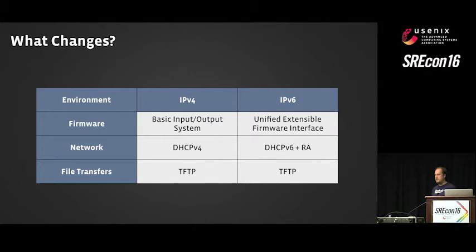The other difference is the way DHCP works. In DHCPv4, you get both the address and routing information in one go. On DHCPv6, the standard setup is that you ask for an address and other parameters via DHCP, but you don't actually get any routing information. The intent is that you use router advertisements instead. What doesn't change is TFTP, which is a terrible, terrible protocol.